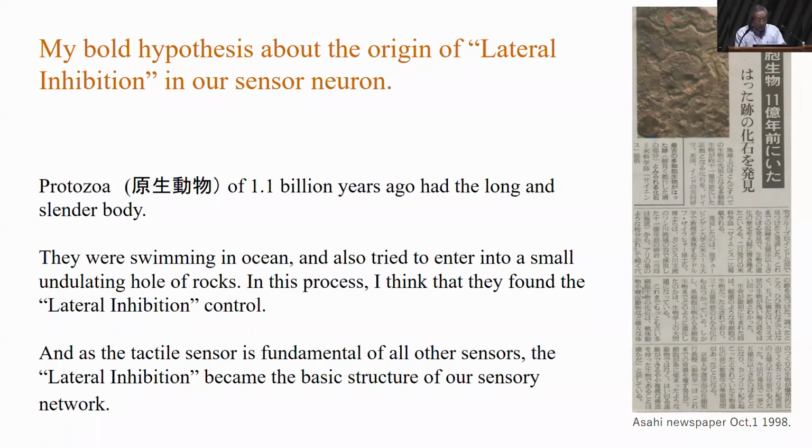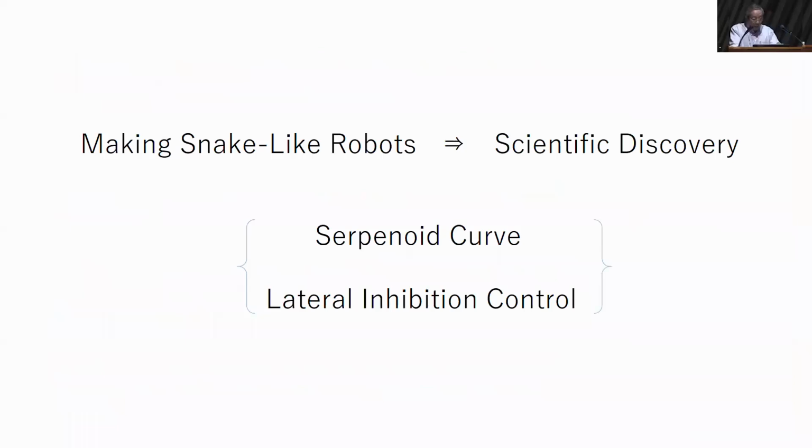And tactile sensing is a fundamental of all the sensors. Vision or acoustic, all our sensors are very sensitive to the differential of the input signal. Maybe that, I thought, can explain why we acquired such sensing features. Maybe it comes from this kind of motion. So making a snake-like robot, of course, leads to some practical things, but it's also connected to science discovery.